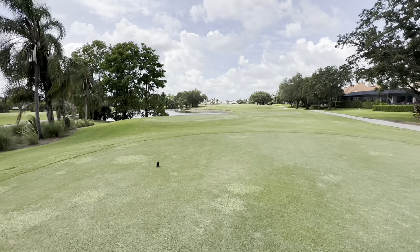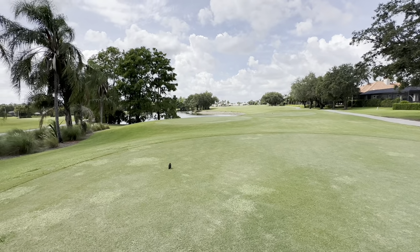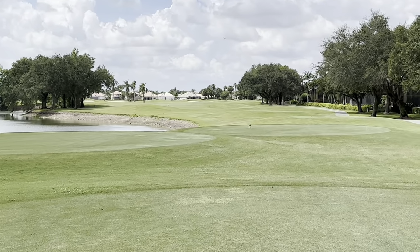Okay, number seven, par four. Looks like it wraps around to the right. But again, wide open. You can just see the green out there to the right side.